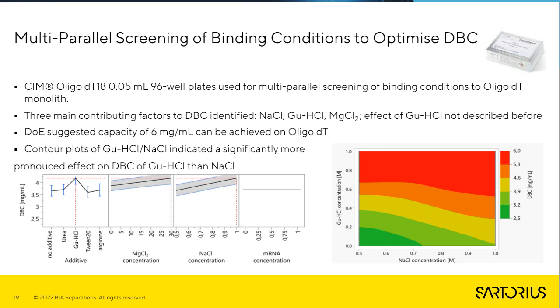We've combined that with a design of experiment approach where we developed specific experiments we wanted to run using this high throughput testing method with the 96 well plate format. So within, let's say, one analytical run on these 96 well plates, we can actually test many different parameters, many different conditions, and so we can get very fast output from these optimization experiments.